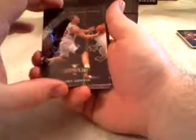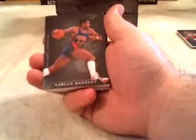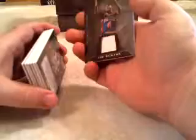Okay. We got a short print base for the Clippers. Blake Griffin. Man, my arm's stuck. Blake Griffin for the Clippers. Crusade short print. That's number 19 of 25. The ones to 25 sell okay. The ones to 5 sell crazy. Adrian Dantley for the Pistons, 47 of 99. Off the back, Joe Dumars for the Pistons, 71 of 99. Pistons are killing this break so far.